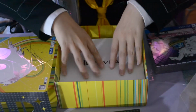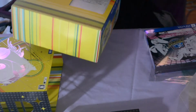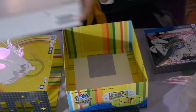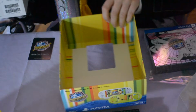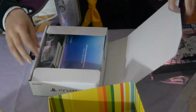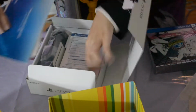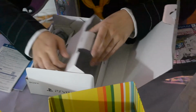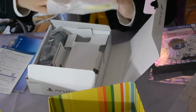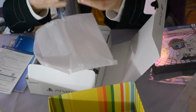And then under here is supposed to be the Vita, if I can actually get it out without busting it up. Oh, this box makes me so giddy. Yeah, no, I was expecting to just get the Vita, not the system itself, or the entire box. Stuff needs to move. And here it is. The absolute pride and joy. Oh, it's so beautiful.